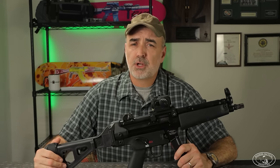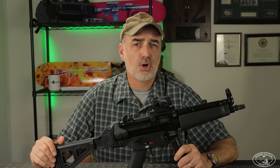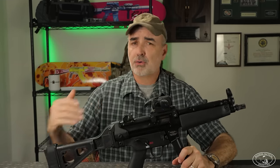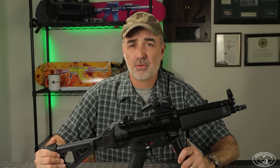One notable attack was in the San Miguel area. There was a special forces team on that base advising the El Salvadorian soldiers. They got attacked by a very large element, and on top of using their MP5s, they borrowed guns from the El Salvadorian army, basically hand-me-downs that they weren't really using.